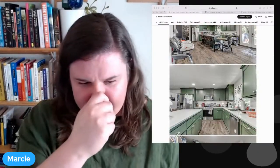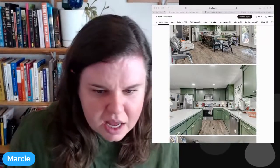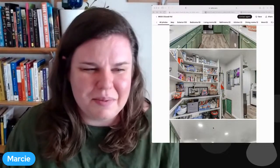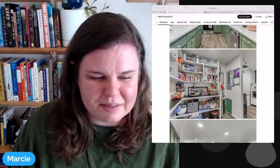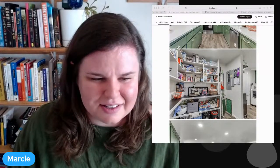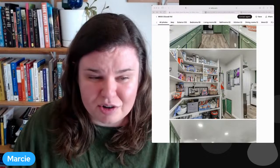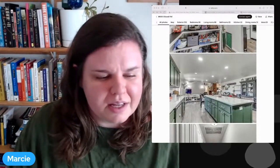So it is still electric. They have quartz countertops. It looks like a farmhouse sink. And then a big pantry because you need all that space, and they even have some counter space in their pantry. That's really nice. It looks like they probably redid that, and then it looks like the electrical panel has been updated. That's really good news, trust me.